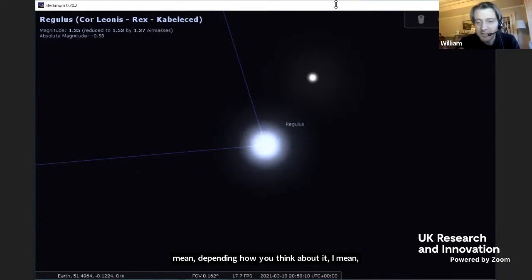But it's not a dramatic supernova big explosion, which is the sort of exciting death for a star. It will shed its outer layers, and you'll end up with something called a white dwarf, which is a sort of hot, dense remnant.